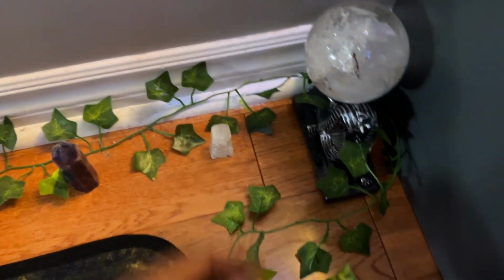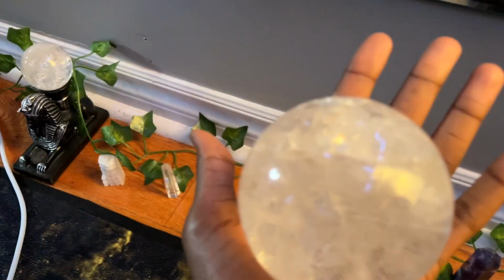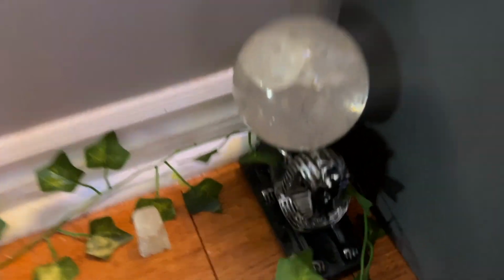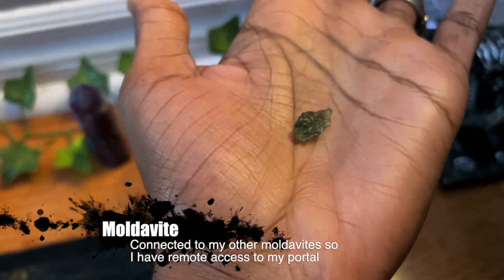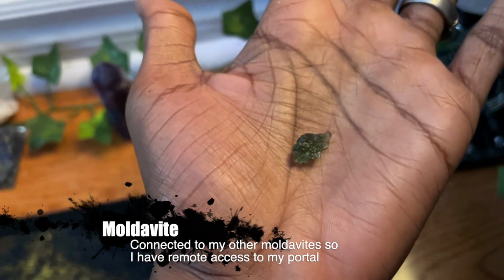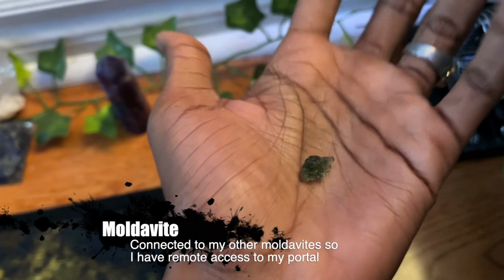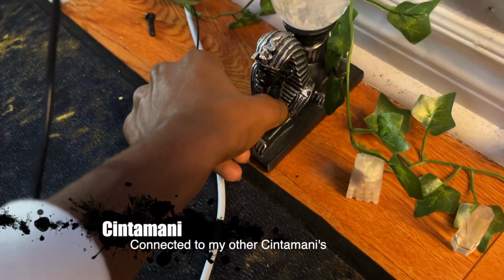Another guard, and I have another very large crystal. It serves the same purpose as this one, but it is larger. These sphinxes that I got standing there, powerful, okay? And they have here little crystals. This one is moldavite, which you guys know I wear all the time and I love, love, love. And I actually have Sintamani. Sintamani is a huge tool for me.